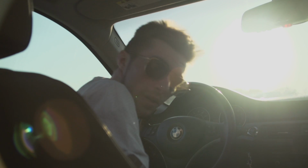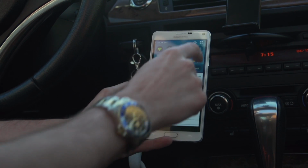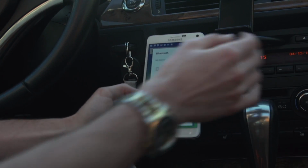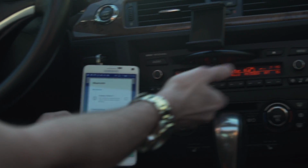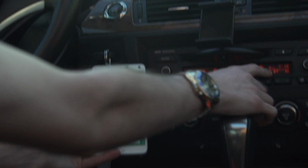Now what I'm going to show you is how to pair your phone to Bluetooth. Basically click on your Bluetooth. It'll show up. It's already connected. That simple. Go to phone. Already paired to my Galaxy Note 4. I can make calls, check missed calls, check Bluetooth, I can even check my connection.